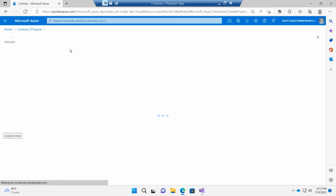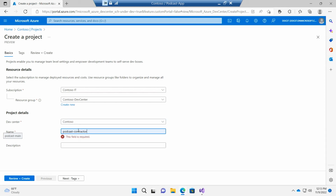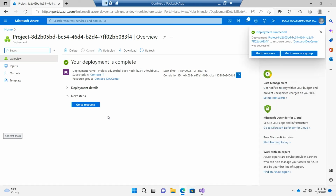And so that's one of the great things that DevBox allows you to manage: I can actually create a dedicated project for unique groups of users with their own sets of permissions. So I'm going to go and select the right subscription where my existing Dev Center is running. And let's select the Contoso Dev Center. We're going to put this in the same Dev Center, but we're going to call this the Podcast Contractor Project. We'll create this. This will take just a moment or two. And once this has been provisioned, I will have a project where I can set unique permissions that only the contractors on our team have access to, and that are more constrained and restricted for their use case.